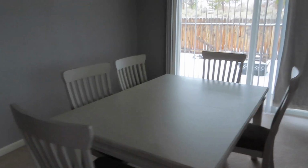But yeah you guys, this is it. And that is it you guys. This is my quick little how I clean my kitchen. It's just the easy way that I'm doing it right now. I haven't had a routine on how I'm doing it. I'm still getting used to it.